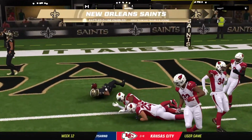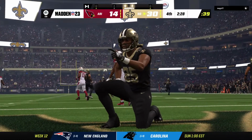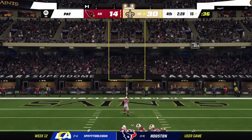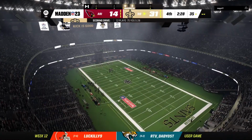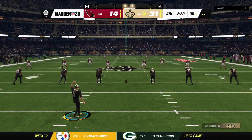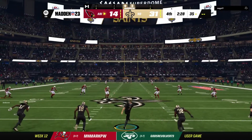Touchdown! A 5-yard touchdown. And the Saints look like they're going to get back in the win column as they extend their lead here this 4th quarter. Lutz good on the extra point. And that'll make this a 3-score game now. The lead moves to 17. After the touchdown, Lutz to kick it off.